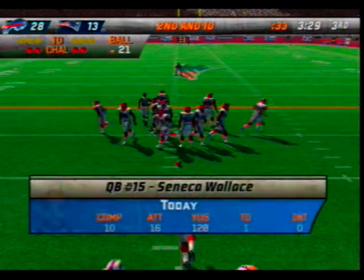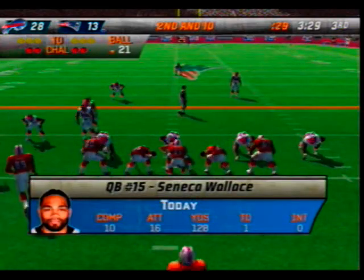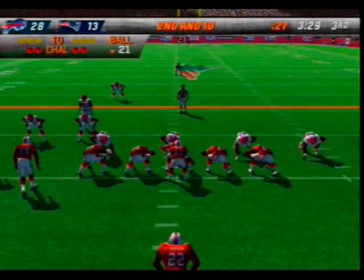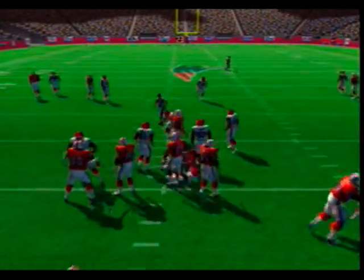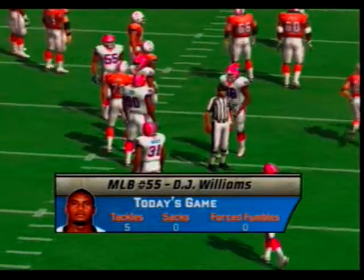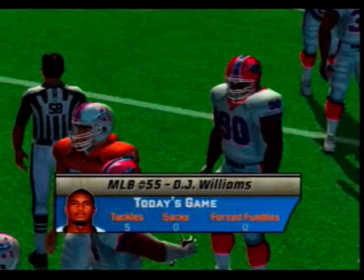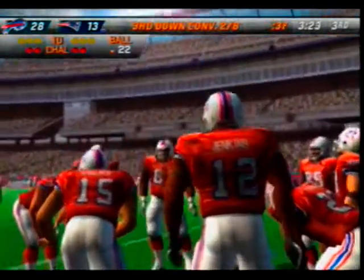Second and 10. Ball on the 21-yard line. Here we come. They come out in a dime package. Gets the delayed handoff. Williams is there for the tackle. Takes it up the middle. Picks up less than a yard. That was just a burst of power from the defensive line.